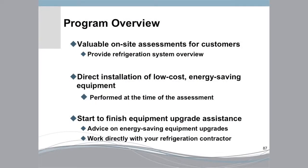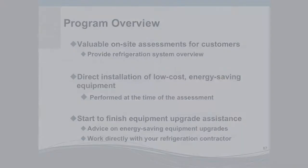A quick program overview for the Commercial Refrigeration Program. Energy advisors that you might have met out at our booth will go out to your facility and walk the facility with you, reviewing your existing equipment that you have there. During that time, we'll discuss several energy efficiency options that we should recommend you take advantage of the Xcel Energy rebates for.